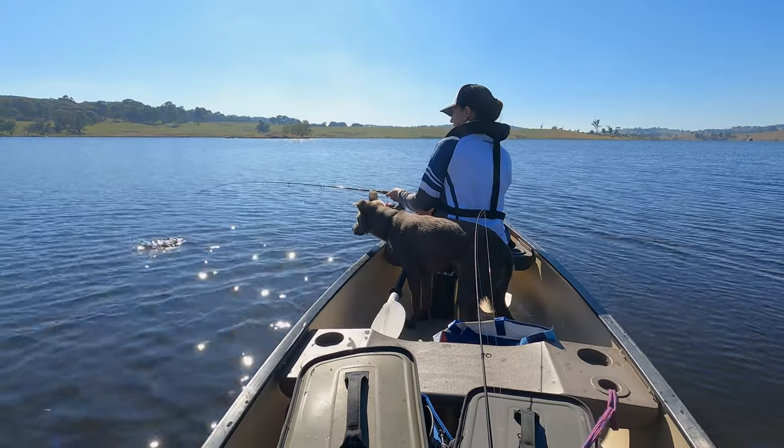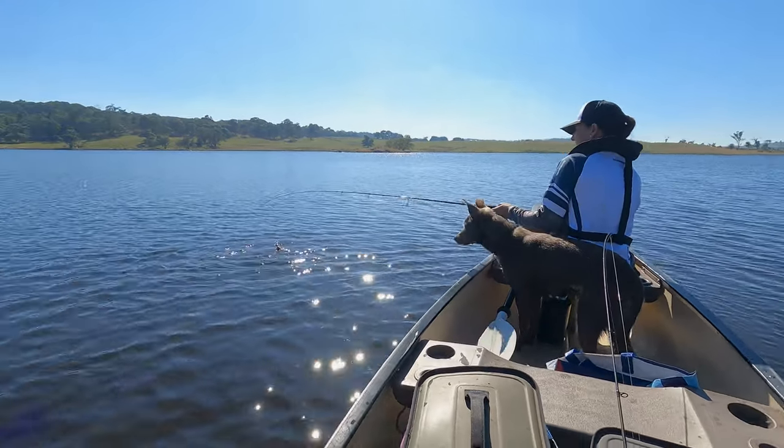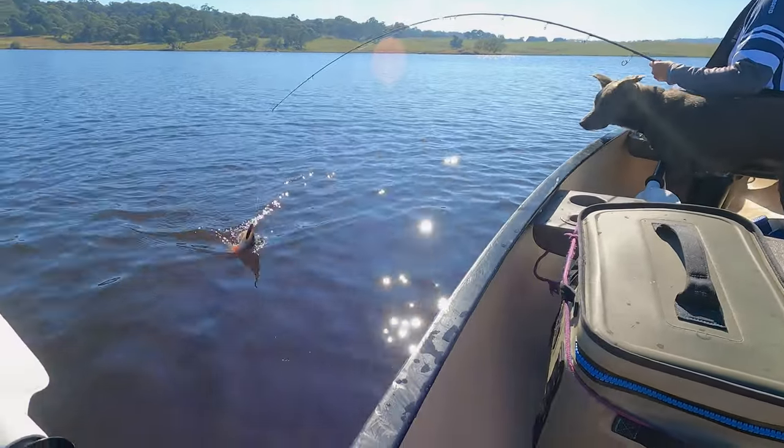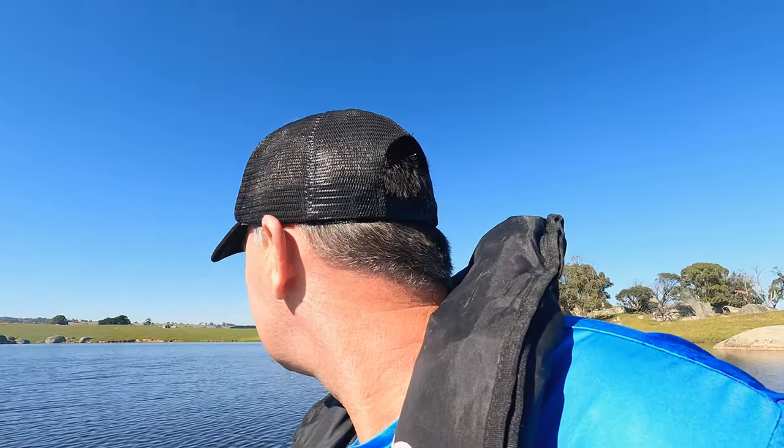You on it? Oh, you're right there. You wound it up. You didn't even tell me you'd wound it up. Sorry, little redfin. Bring him over. Beautiful looking fish, aren't they? Well, we've only been fishing for 5 minutes. We've literally just come straight across from the boat ramp. Nord's already got a redfin, so not what we wanted, but it's a start.